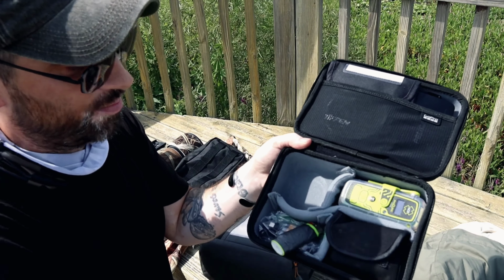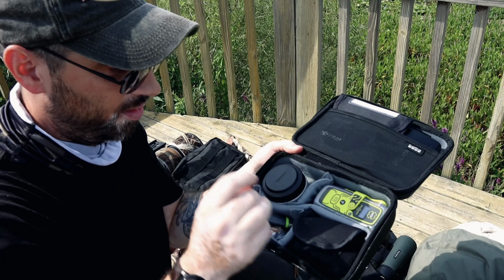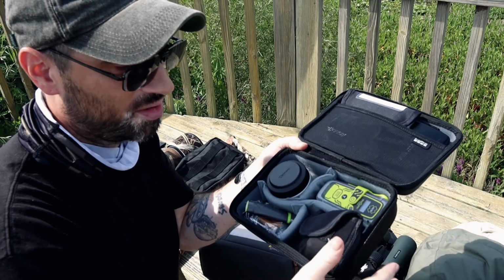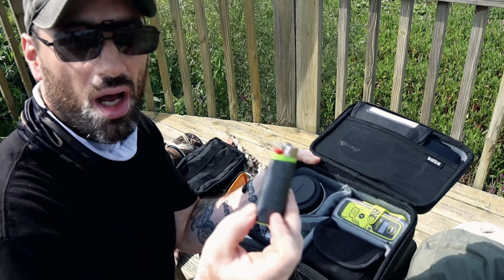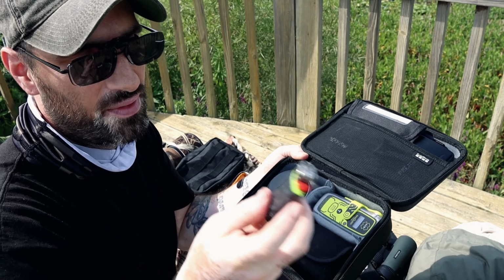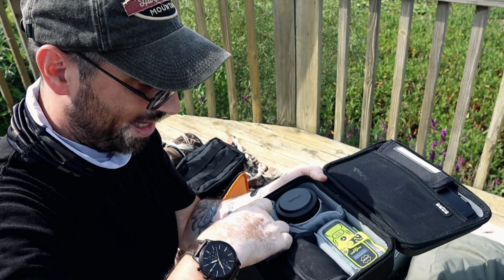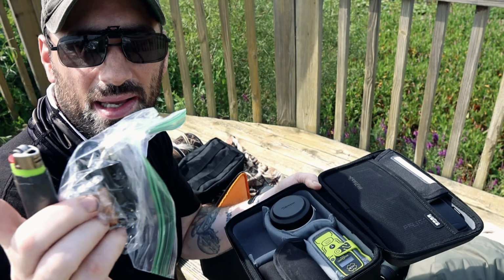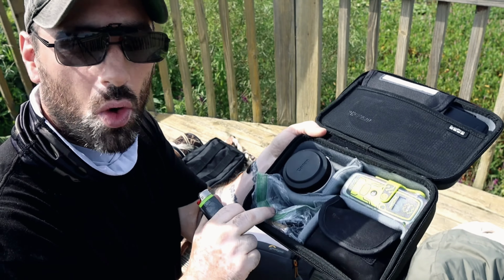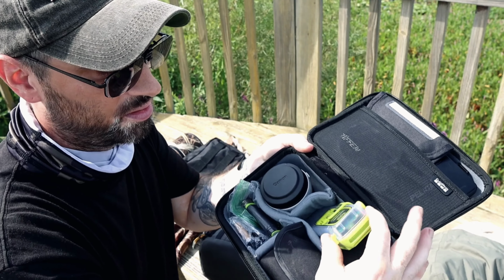Down here in this compartment, I have my 1.4 times teleconverter, my batteries for both my vlogging camera and my wildlife camera. Another spare lighter, just because, you know, two is one, one is none. I always go by that philosophy while out in the field. Extra batteries for my microphone, as well as a USB-C cord, an extra dongle there. And then also my emergency beacon GPS here.